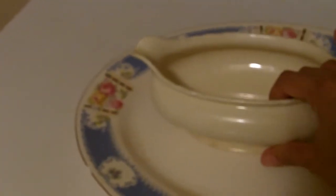It's very simple, very elegant, and it can go with any, if you buy some new pieces, this will certainly fit in very well. And this is the gravy train that we use during Thanksgiving, and it's just really pretty. I really like it. I've had it for several years now.